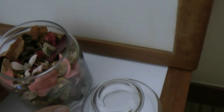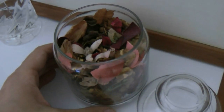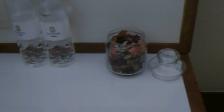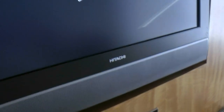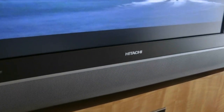Bedside, they provide a sort of mix of scented flowers and other things. That's the TV, which is, I suppose, quite small, but it's a Hitachi, which looks to be quite good in terms of the quality.